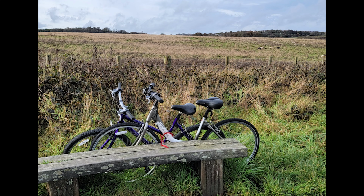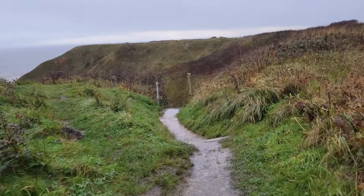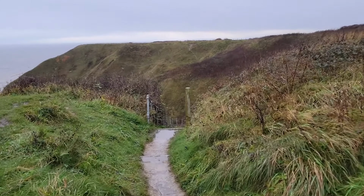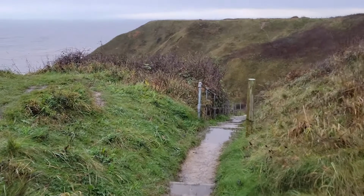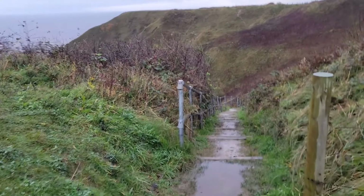There was a small bench at the entrance to the stairs to the beach, which was perfect for locking up the bikes. We did run across a number of people who didn't know that there were stairs at this beach and tried sliding down through the mud and the bushes. Just make sure you go to the second bench on the bike path.